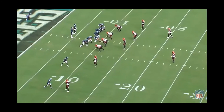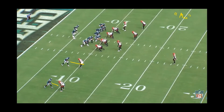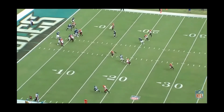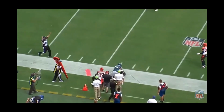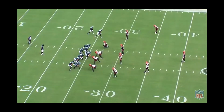All right, so now the Bengals are going to be going up against the Eagles this time in man coverage during their 12 personnel, as we talked about last week. That's one back, two tight end set. Now, DeSean Jackson at the bottom of the screen is going to run what's called a comeback route. So basically, you're going to run 10 yards straight like you're running a fade, but then you're going to come right back to the ball. Beautiful execution.